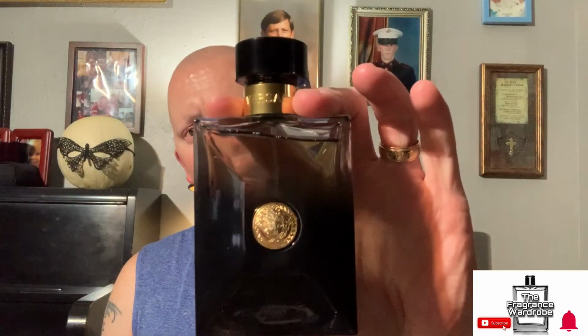Which brings me to my scent of the day today, or when you're watching this on Sunday, yesterday. This is what I picked up in the summertime. I've heard multiple people say this is discontinued. So this summer I decided, you know what, I have to grab this fragrance before it's gone. Big Versace fan, love Versace fragrances, and I'm a collector, so I want all of them. It's going to be Oud Noir.